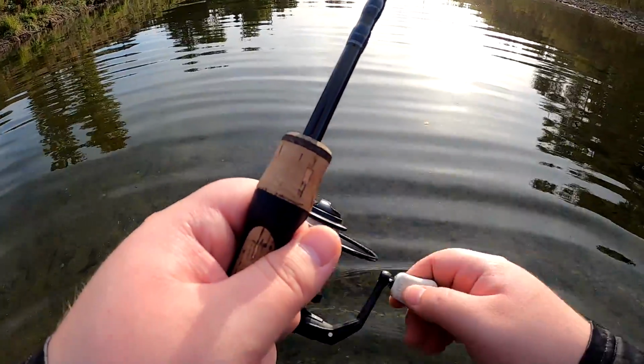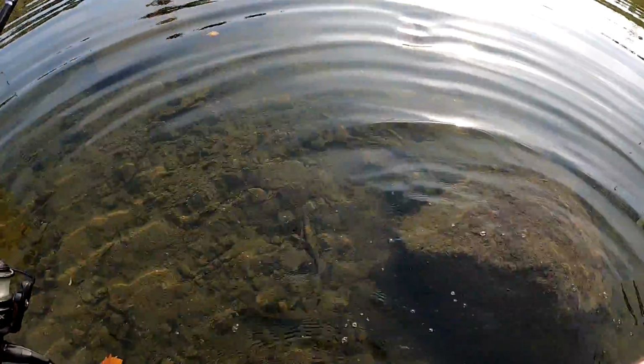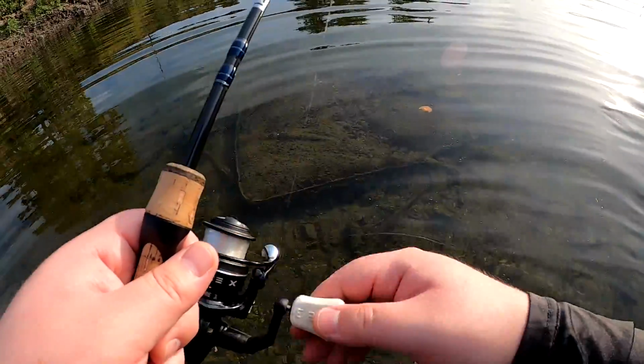floating. Oh, there's a big old rock. Look at that. That's a big boy. I won't trip over that. Oh, an old mattress. Check that out. There's an old mattress right here.